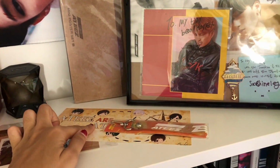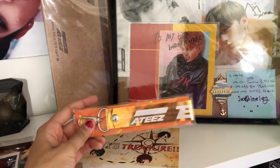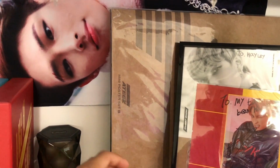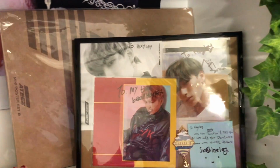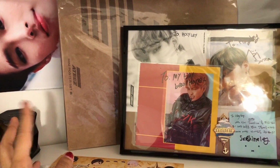Here is a banner from their concert that I went to back in 2018, along with a keyring. And then I have both of the poster sets. I have B in front and then A in the back. I'm not sure why I put it like that, but they're both right here, along with the other slogans and things that I got as freebies from the concert.